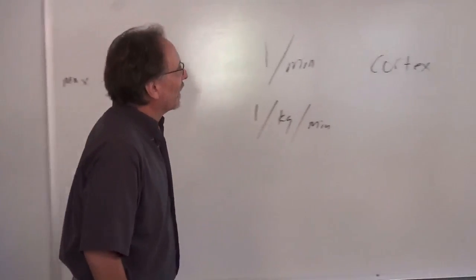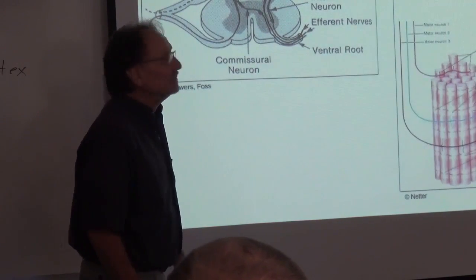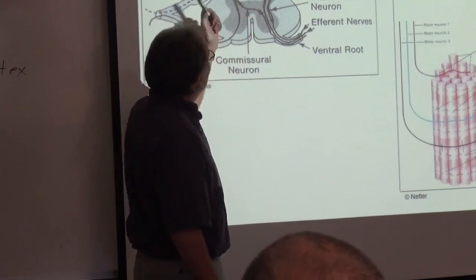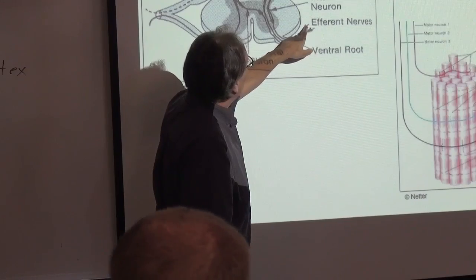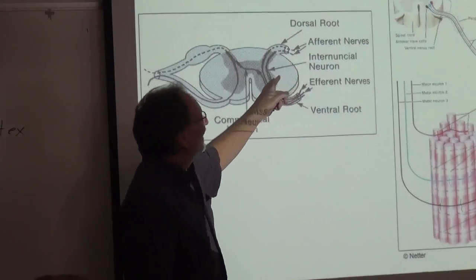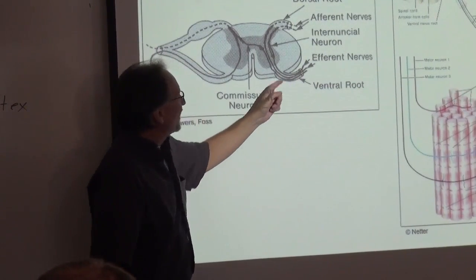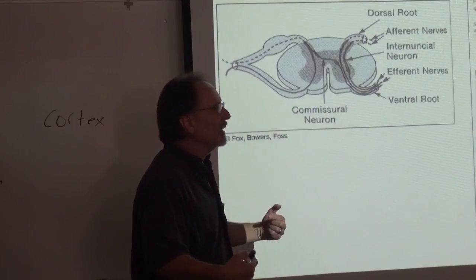So I showed you this once before. This is a cross section of the spinal cord. The dorsal root, in other words posterior, is where the afferent nerves are. And I realize that these arrows cause a lot of confusion. The arrows are simply pointing to what's named. Efferent nerves actually move away from the spinal cord. Those are the motor nerves. And they leave by the ventral root. The dorsal root, anterior, is where you have the afferent nerves, the sensory nerves, coming into the nervous system.